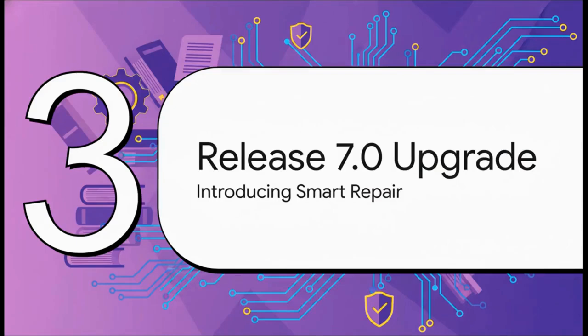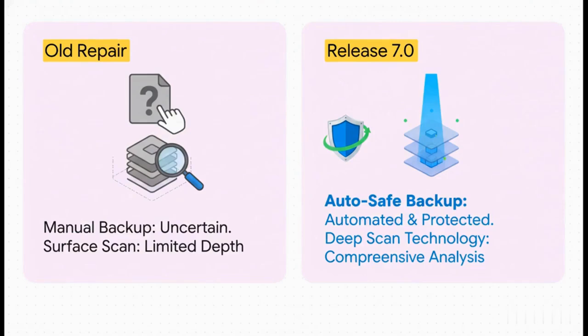Okay, so why is this such a huge deal in TallyPrime Release 7.0 specifically? It's because our librarian just got a massive upgrade. The new Smart Repair isn't just a small tweak, it's a complete evolution in how Tally looks after your data's integrity. The difference between the old way and the new way is night and day. In the past, repair was risky. You had to remember to take a manual backup, and the scan itself was often just scratching the surface. But Release 7.0 brings two total game changers to the table: an automated autosave backup for safety and deep scan technology for speed and accuracy.